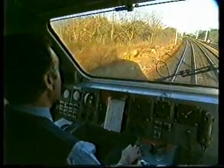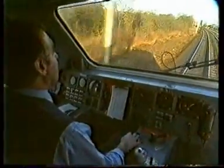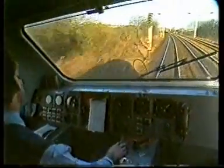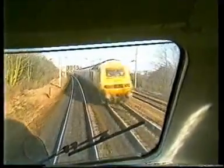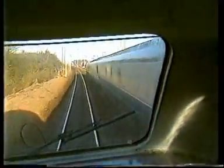It does increase in speed now. Here's a 91. Sorry, John. The Class 91 is just going past now. You'll see it's in a push-pull mode with the Class 91 on the rear.